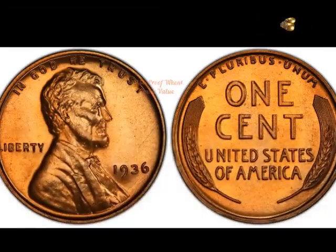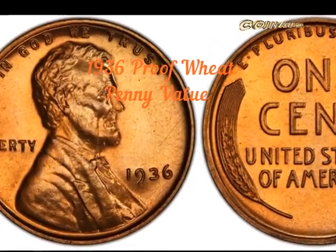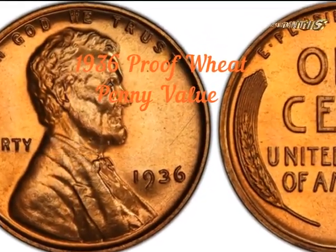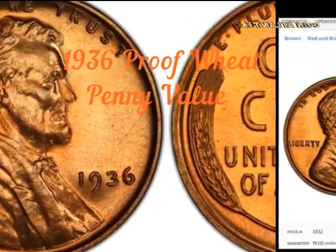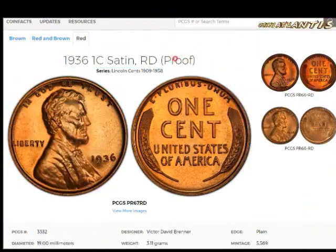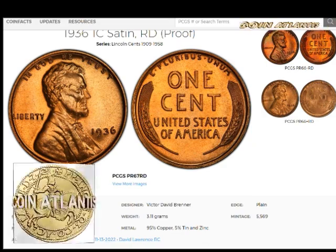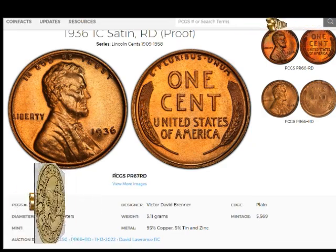1936 proof pennies. In 1936, the Philadelphia Mint produced proof pennies as well as pennies intended for circulation. Proof pennies are struck at least twice, and minted with specially polished dies. The blanks used for proof coins are also specially treated and hand-polished to ensure a high-quality finish. The value of a 1936 no mint mark proof penny graded at PR 63 is $227.